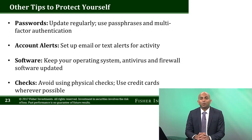Checks. Avoid using checks wherever possible. Checks are probably the least secure form of payment. Now, I know that in the world there are just certain things that you have to write a check for. For example, you might have to write a check for your mortgage payment or your rent payment, and that's fine if you know it's going to a trusted source. But checks are the least secure method of payment simply because it has a ton of your sensitive information right there on the check, and checks really don't have a whole lot of safeguards against fraud with them.